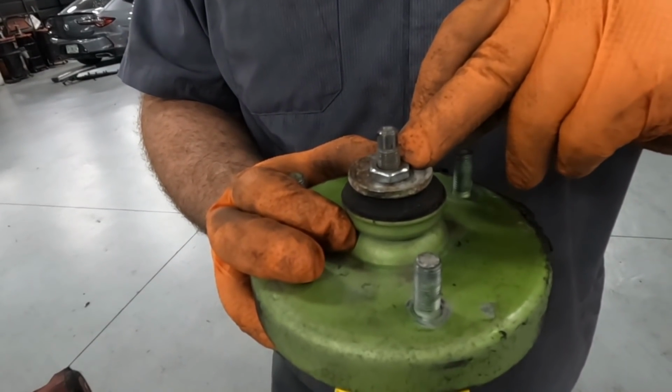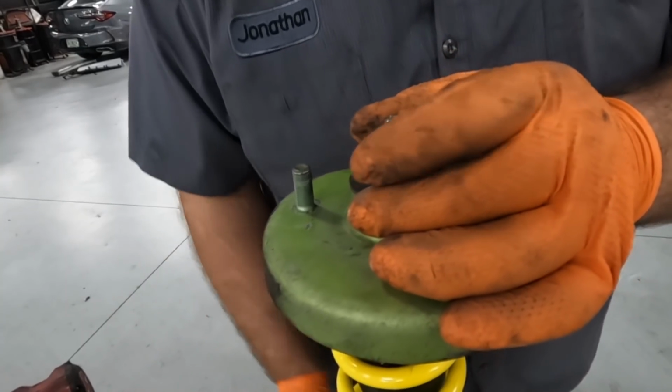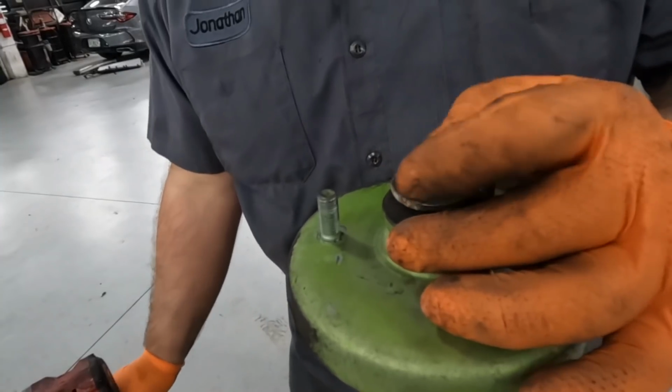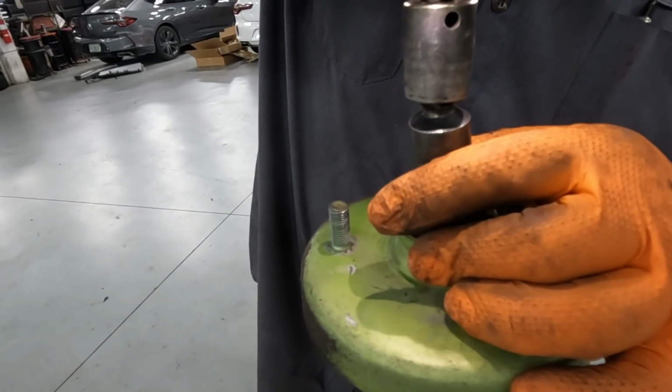We have our first nut down that tightened it in. This has a second locking nut. Our factory nut is a nylock nut or a pinch, so it will actually lock itself. This is a little different, so it uses two nuts to lock it into place. So we'll snug the second one down.